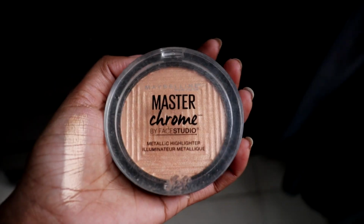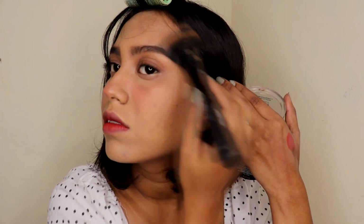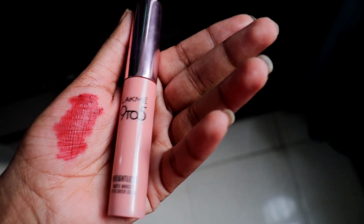Highlighting, I'm using the Maybelline Master Chrome Highlighter in Molten Gold. It's my absolute favorite. It's really nice. It doesn't have any chunky glitter particles. When you apply it, it looks like you're glowing from within. On my inner corners, it makes your eyes look a lot more awake.